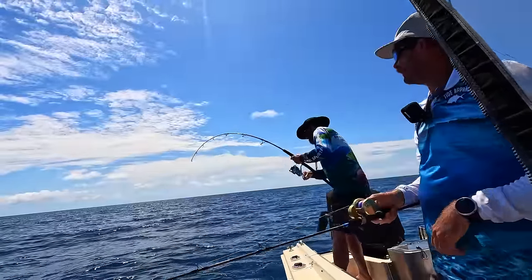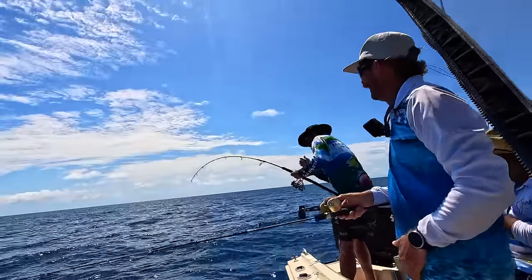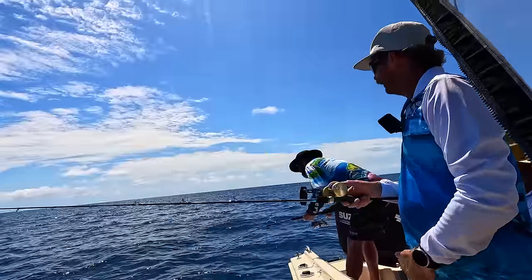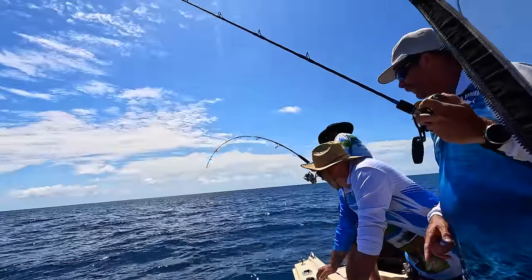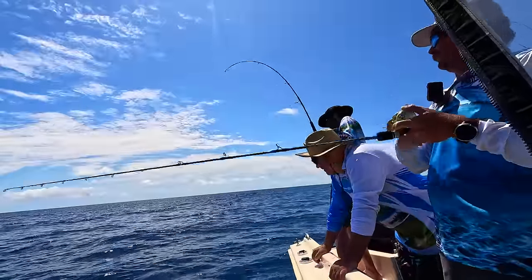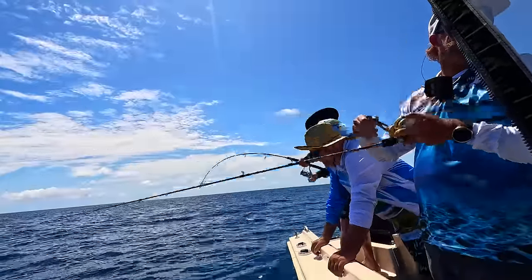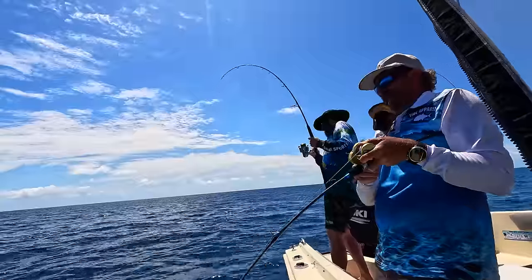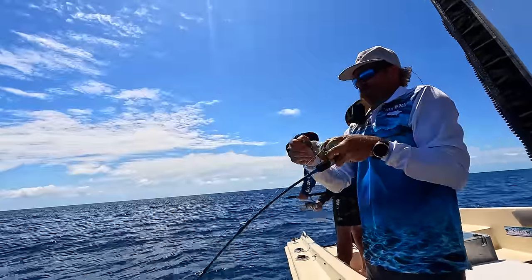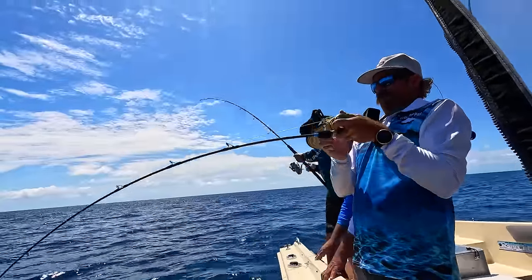What do you got, Dad? Is it bait? He looks like a big slug. You hurting yet? What was that? You got one too. I've got something very large.